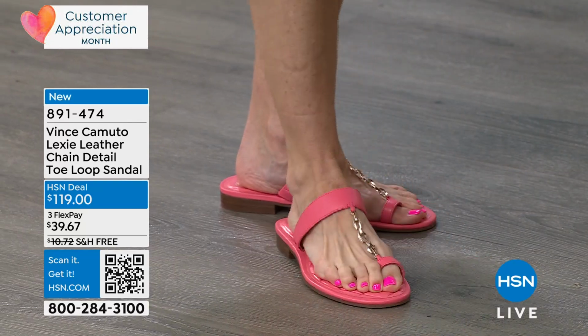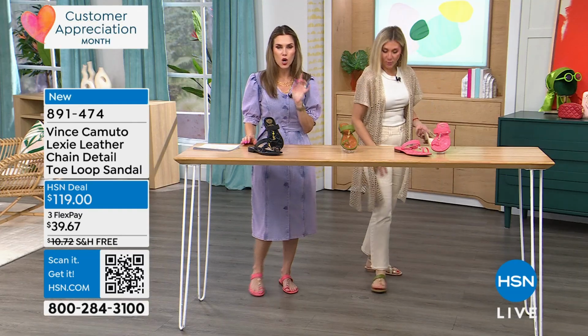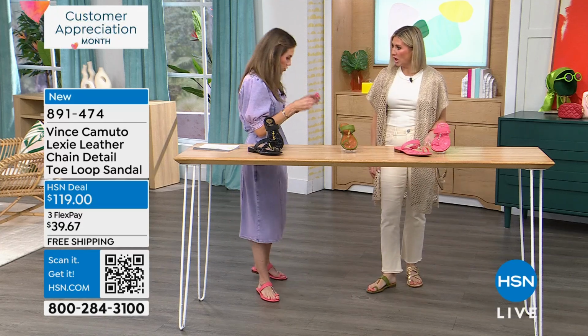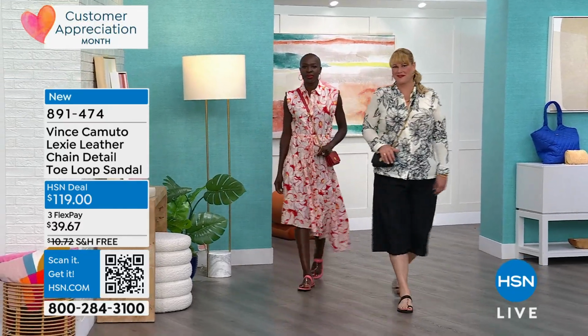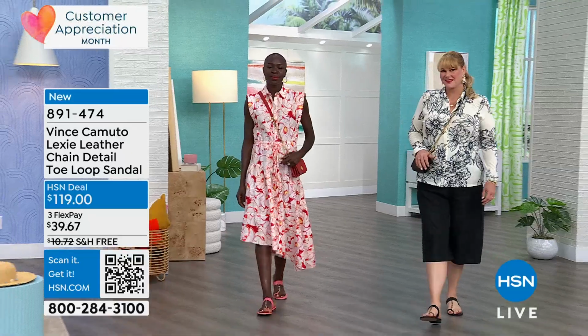And that chain, I was actually nervous. I was like, ooh, that chain is gonna bother me. No, no, no. It is feather lightweight. You don't even feel it. There's no rough edges of the chain. I stuck my foot in the green. I know, I love you. You're so cute. You couldn't help yourself, could you? It weighs nothing. I know, they're really lightweight. And they're actually more flexible than I thought too.